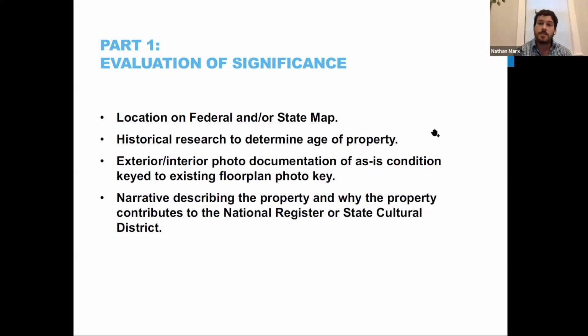You also need to conduct historic research on your property to find out when this building was constructed. It doesn't have to be exact, but you should try and pinpoint it within a decade, basically, to determine if it's within the boundaries of that National Register period of significance.